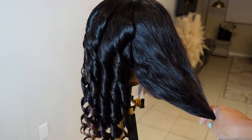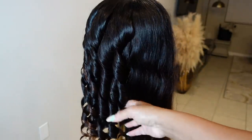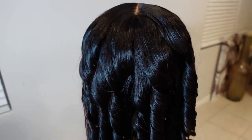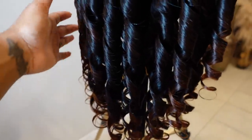We're using the one. I'm gonna do the next side and then we're gonna add some layers in the hair. So guys, I am done with curling the hair. It is beautiful.